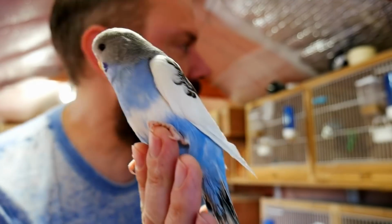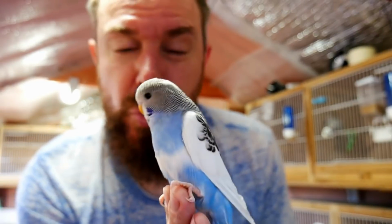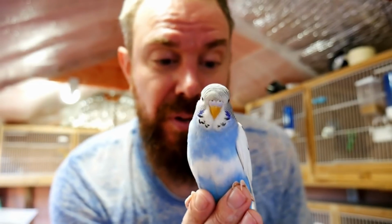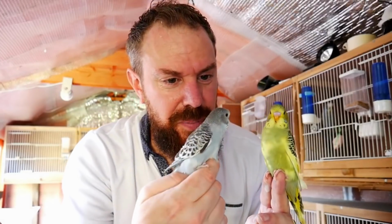So we've got 1, 2, 3, 4. So we've got about 21 lovely babies at the moment, and quite a few of them we're going to keep, aren't we? Should we keep you? Say hello. You two are the oldest, aren't you? Yeah. You're fresh out of the nest. Very friendly little babies.